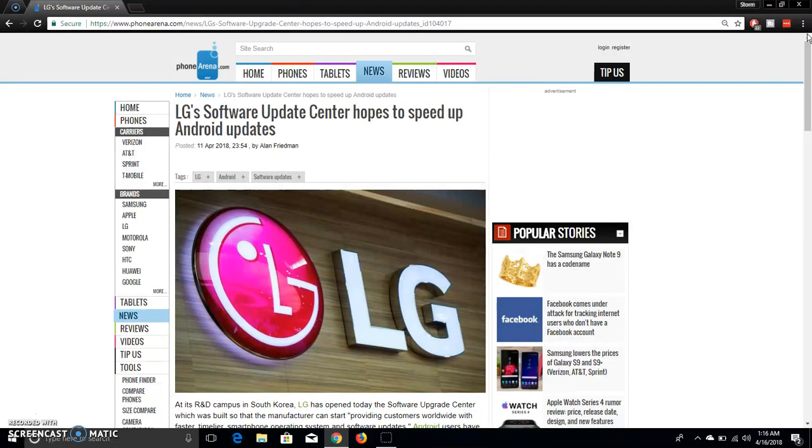The V30 already has Oreo on Sprint, AT&T, and Verizon. The T-Mobile V30 should be beginning it this week after it got pushed back 2 weeks. So just be on the lookout for that whenever T-Mobile and LG decide to push out the update again for the T-Mobile V30. Like I said, the V30 got Oreo.